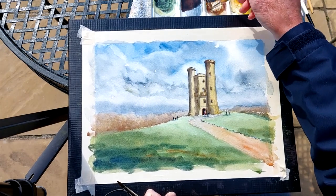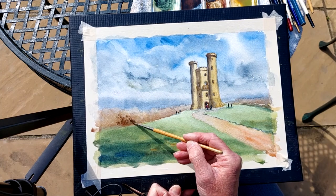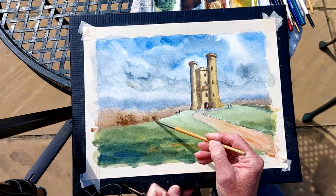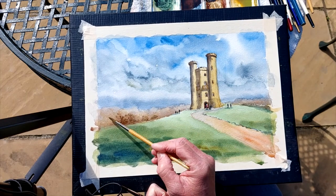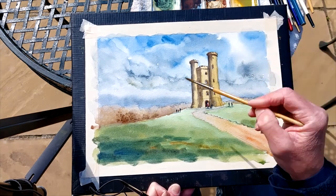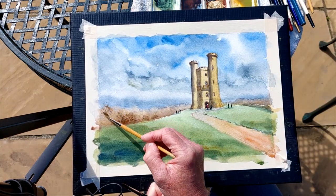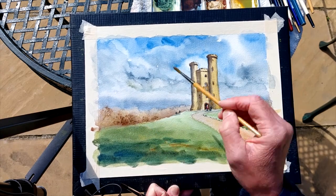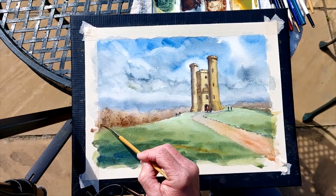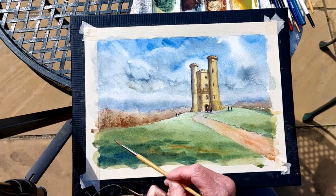Pretty much getting there. Just want a bit of texture here for some local trees. Just going down behind, winter trees, autumn trees. Actually, it's spring, but they're the sort of trees that I'm looking for. And another slightly taller one there. Just helps to hold in that left-hand side, I think. Just use the side of a dry brush to create that.